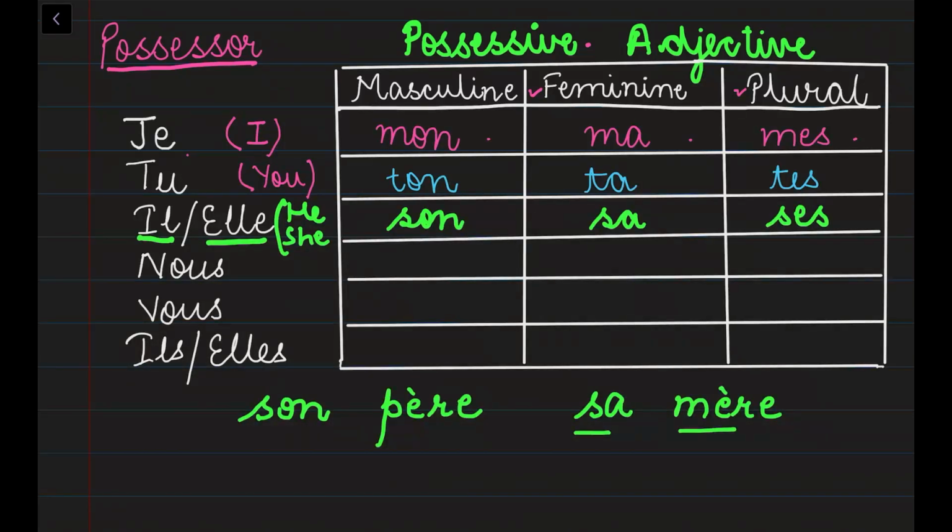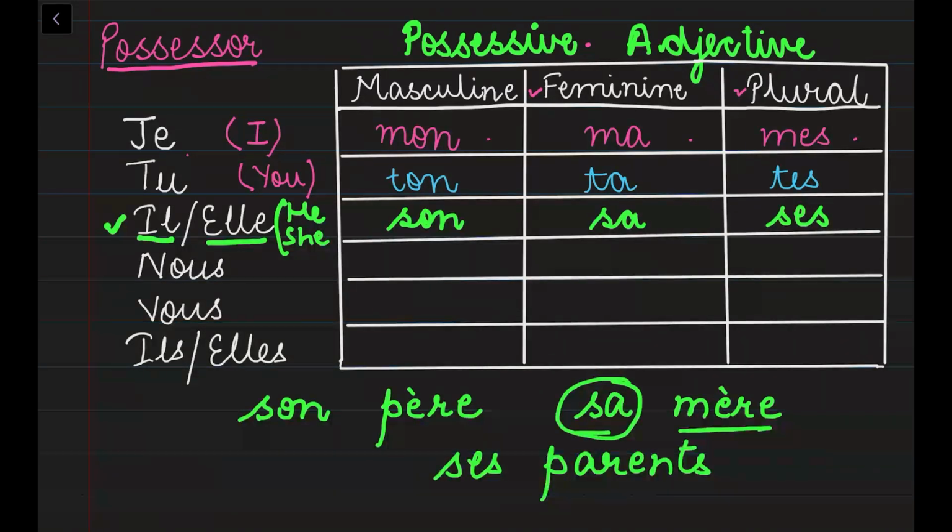Okay, so do you understand that firstly you have to see who is the possessor, and then you have to see what is the thing possessed. On this you have to determine your possessive adjective. Then if it is for parents, for plural, you will say ses parents, whether it is his parents or her parents.